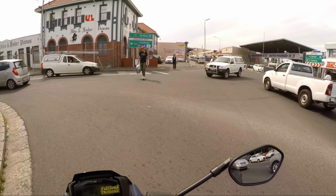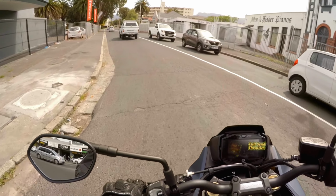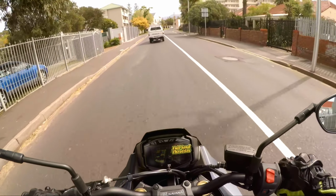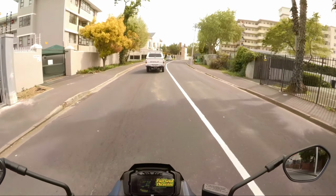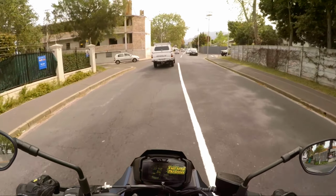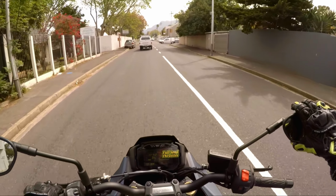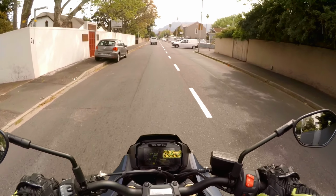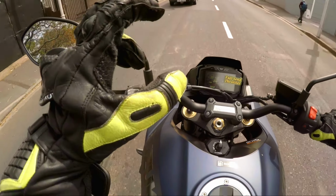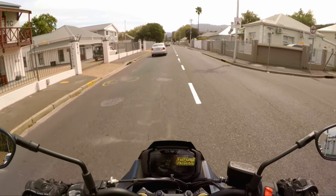That's the clutch, my bro. So we're gonna go have a quick feel. Up and down quick shifter. Surprisingly comfortable, like very, very comfortable. This clutch is like just here, so there's no real drag on it. It's just like boom, here's the clutch.